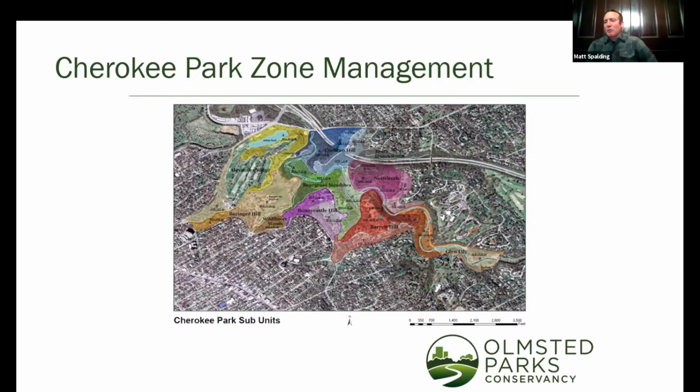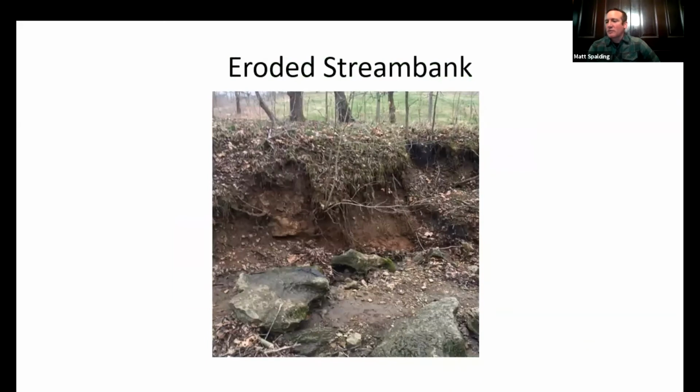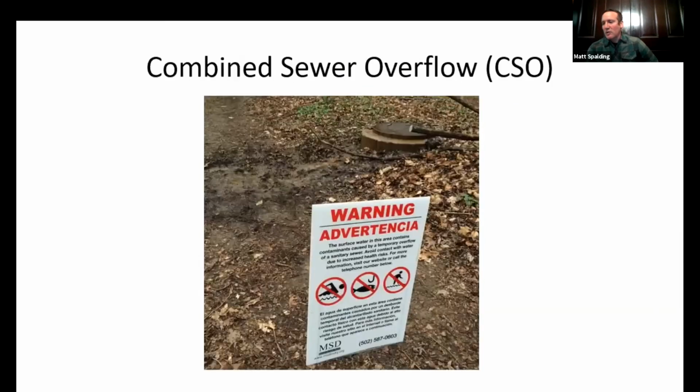But it has sewer lines that go through it. It has stormwater drainages. It has a lot of impervious runoff to deal with. It has a lot of channelized and incised banks. We have combined sewer overflow events. We have flash flooding, predictable periodic bank escapes into the greater riparian floodplains all around it. So it's a challenging urban waterway for sure in a challenging urban forest. There's just a lot more pressure in these urban natural areas.